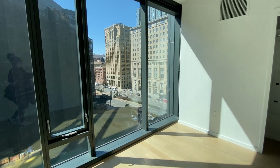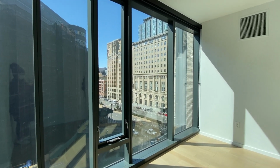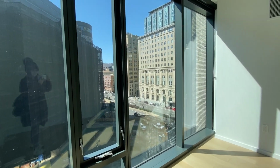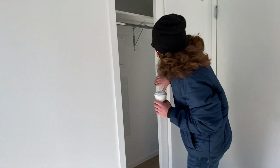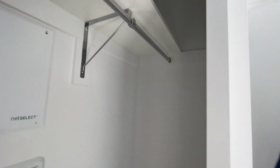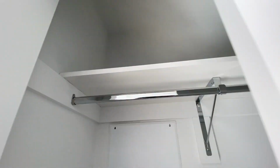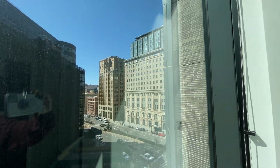Oh, this view. Yeah, that's what I'm saying. This isn't as small as I thought it was gonna feel. No, it feels good. Let's see. Closet. Kind of small, but fine. Especially since we got that other one out there. This is amazing. Yeah.